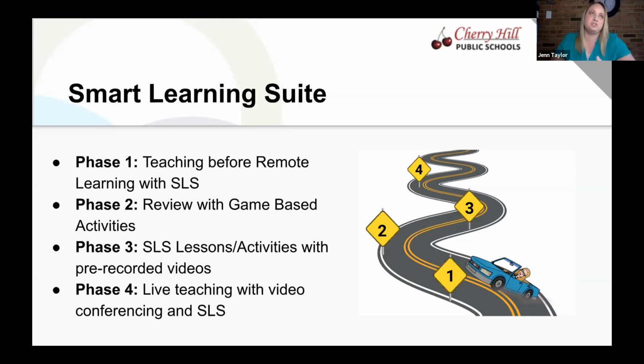Then we pushed it a step further, and I started to record myself making short videos, writing and explaining the problem, so that when they were home, not only did they have notes to look at from class, but then they could look at the video of me teaching the actual lesson right there embedded in the slides.